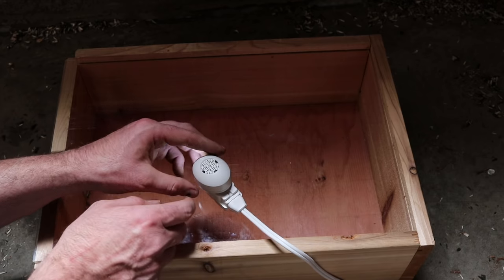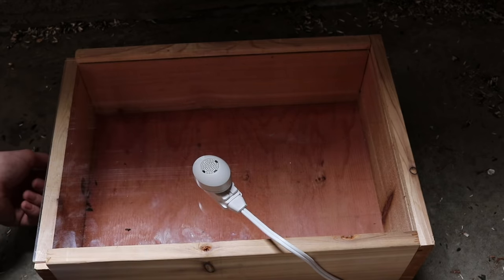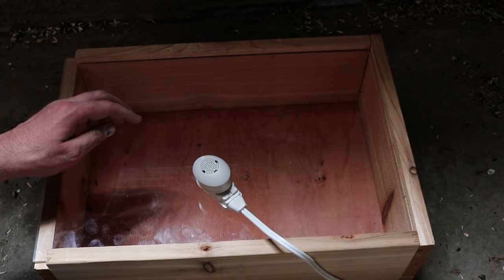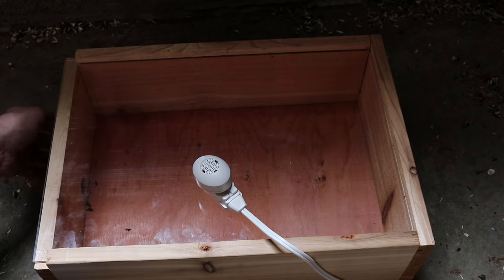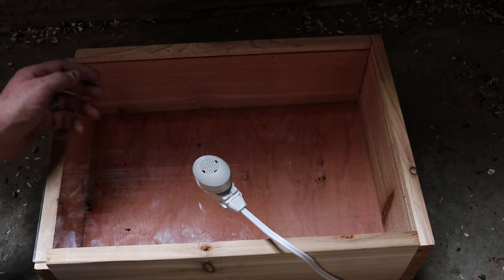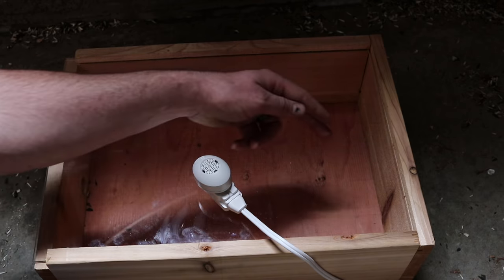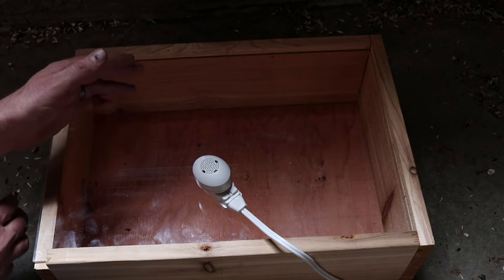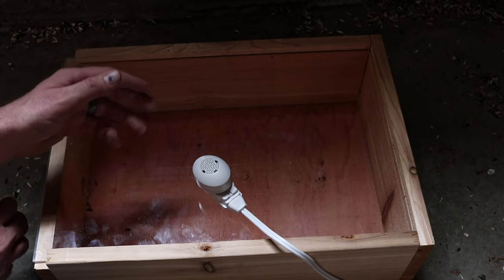What I built is a box here with a clear lid and a hole in front. This is a mouse feeding station. For the last week, I've been putting sunflower seeds in here and the mice have been coming and eating those seeds. So tonight we're going to add the rodent repeller. We're going to put it right in back, add the sunflower seeds. In theory, this is a really tight space. They should be able to hear that noise and it should repel them.